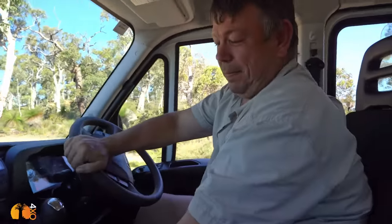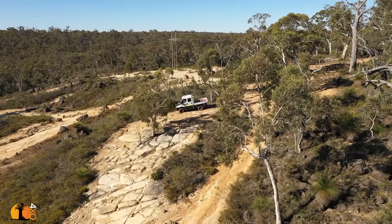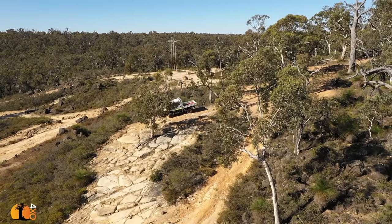Watch out for that tree. I noticed it. That was really cool. Time now to take it to another off-road destination and on the way, learn more about it on road.